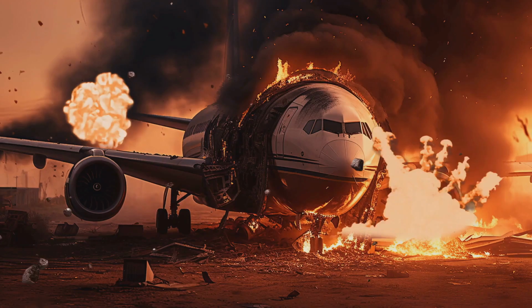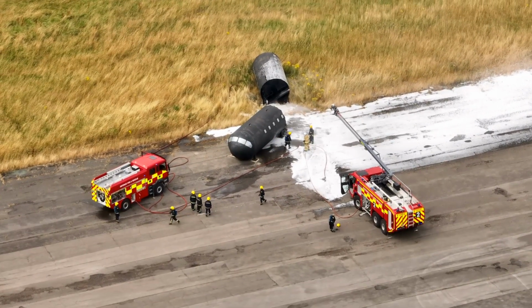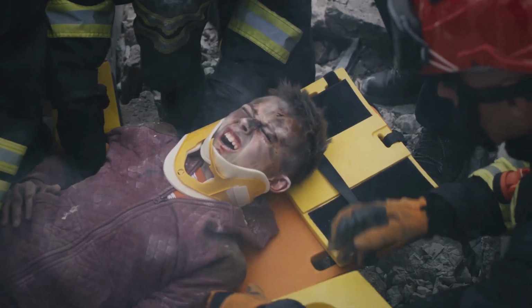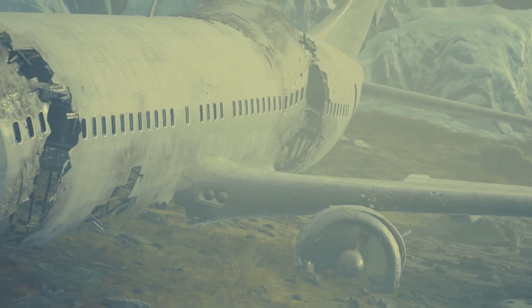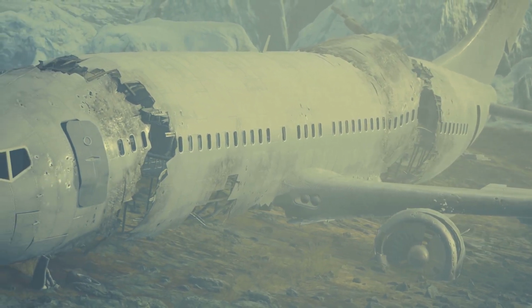The immediate aftermath was chaotic. Emergency responders rushed to the scene, battling the snowy conditions and the fire that had erupted from the wreckage. Passengers scrambled to evacuate the overturned plane, some sustaining injuries in the process. The incident sent shockwaves through the aviation community and raised urgent questions about the cause of the crash.